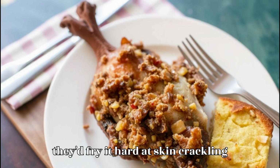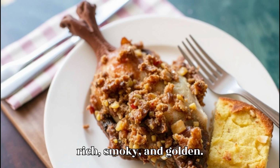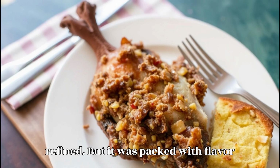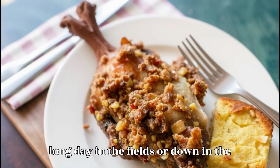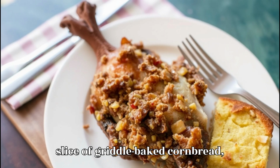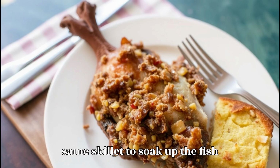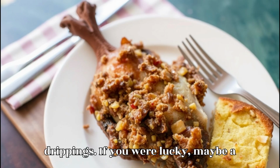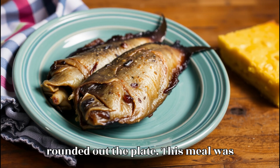Then they'd fry it hard, skin crackling, bones softening until the flesh was rich, smoky, and golden. It wasn't delicate. It wasn't refined. But it was packed with flavor and fat, just what a body needed after a long day in the fields or down in the mines. Beside it, you'd always find a slice of griddle-baked cornbread, crisp-edged, hot, and often cooked in the same skillet to soak up the fish drippings.